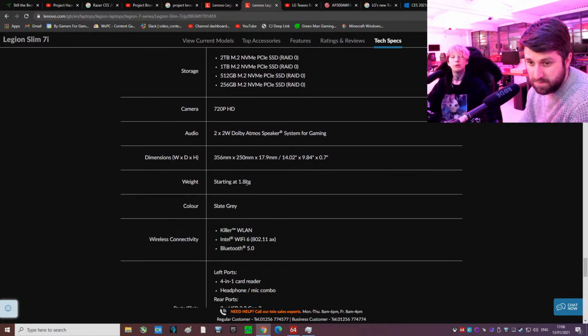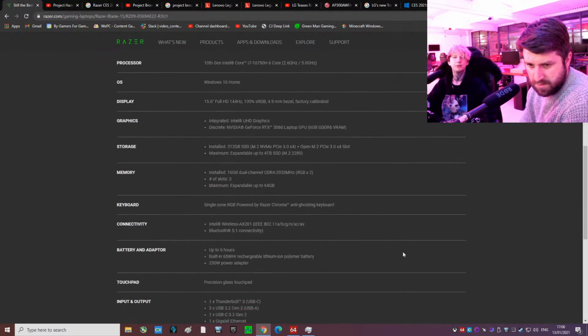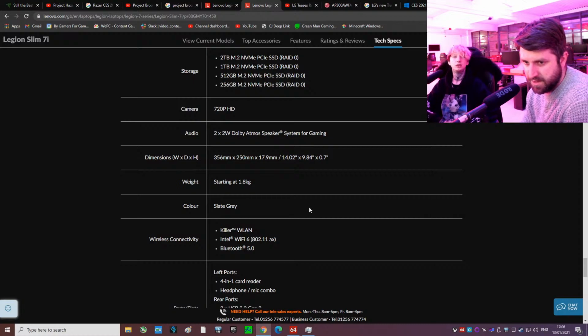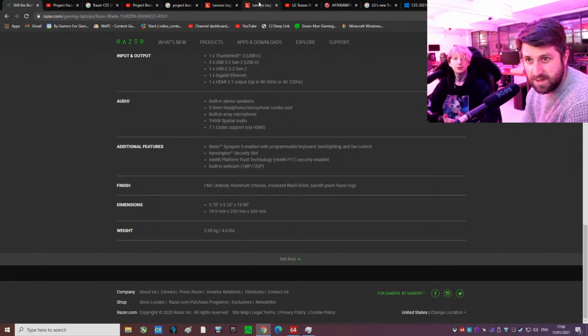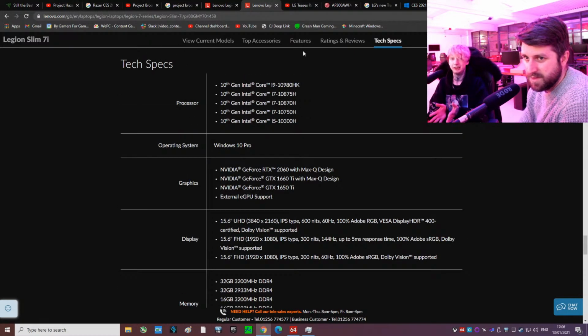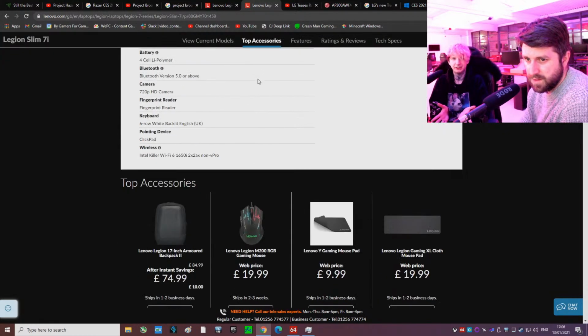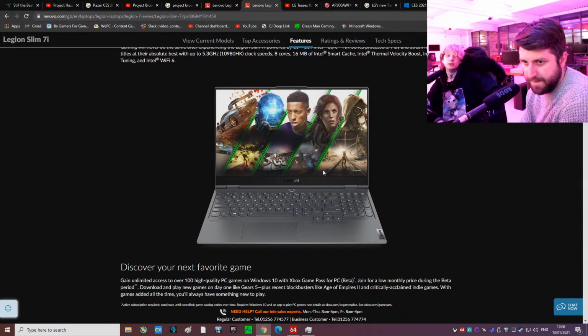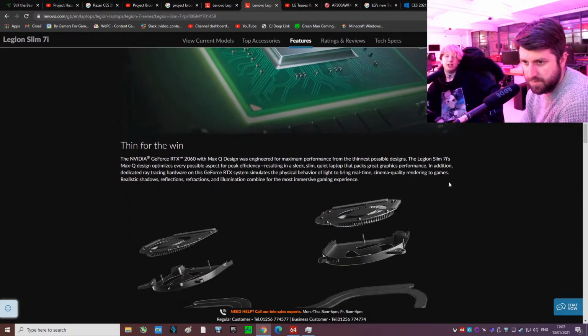Weight... 1.8 kg. Is it 0.2 kilograms lighter than the Razer? Because that's 2.09 kilograms, so basically 0.2 kilograms. Yeah, ever so slightly lighter. And dimension-wise, this is 17.9 millimeters. This is 19.9 millimeters. It just shows what Razer can do against Lenovo. You know though, that Razer laptop isn't even trying to be the slim version of it. It's just it. And this is Lenovo trying to make a slim laptop. It just shows that Razer's a little bit ahead of the curve, to be honest.